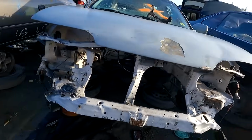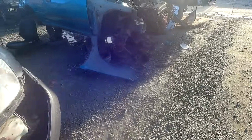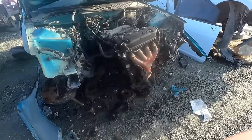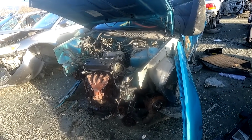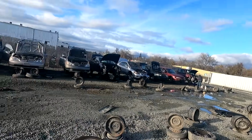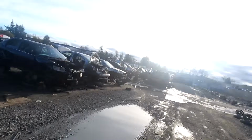Here's that Integra with the J-front. You guys remember this EJ? Every time we come back to the yard, there's something else missing from it. This time, the whole radiator support's gone. There are 3 rows empty, so they're gonna be filling that up soon. But I'm at the end of the yard.